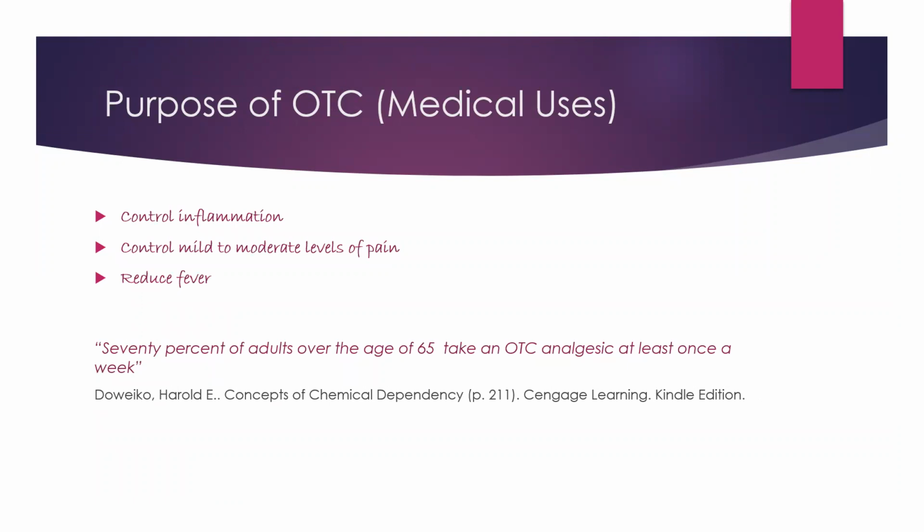To start off, the purpose of over-the-counter medication would be, in general, to control inflammation, as well as to control mild to moderate levels of pain, and also reduce fever. Pain is subjective, so it depends on what you feel pain would be. That could be cramping, it could be joint difficulty, it could be a variety of things.